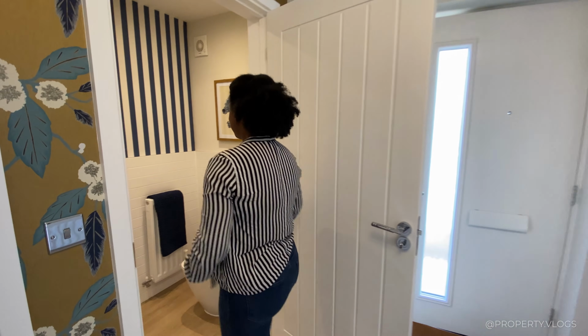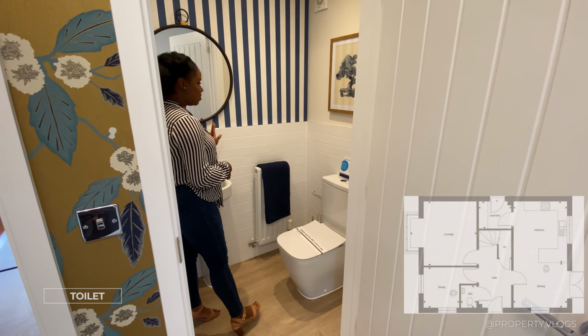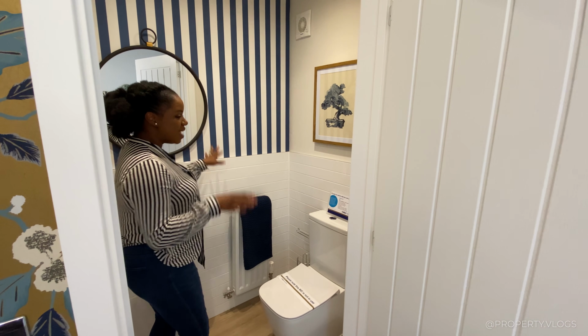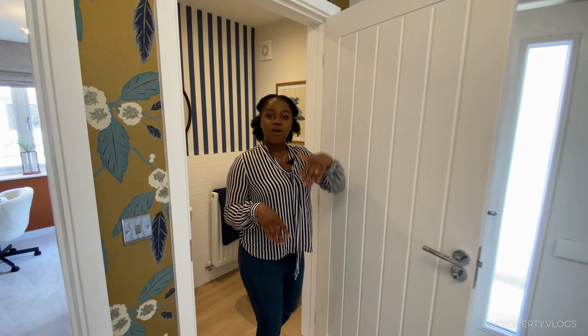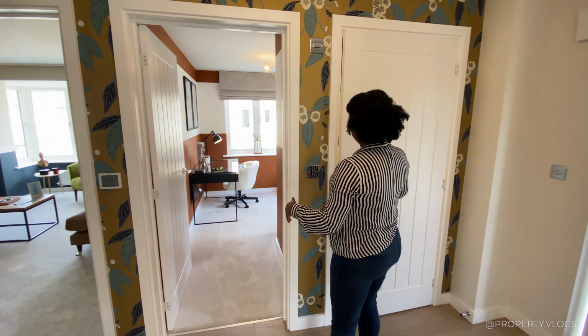So in the downstairs toilet, it's got a 2-piece suite. You can see your toilet there and your sink by Ideal Standard. I like the way they've done this tile. I think this isn't quite a subway tile. It's a horizontal linear tile, but I love it. And I love the fact that they've done it half height. Remember, this type of detail is completely up to you, whether you want to take it all the way up or whether you want to do what they've done there. And then let me close that off.